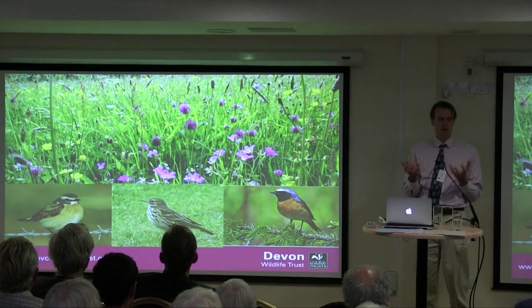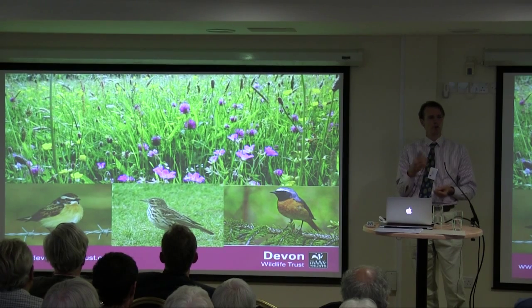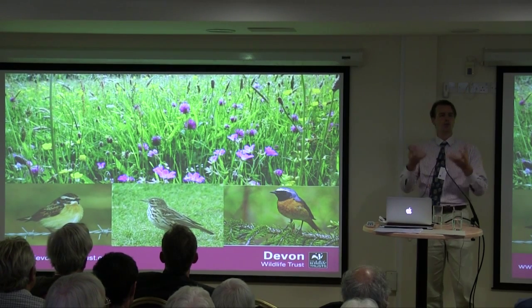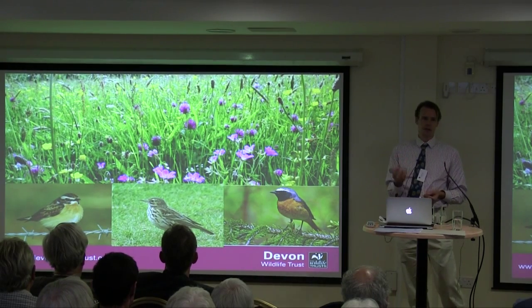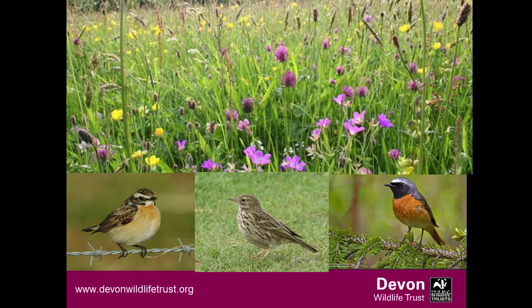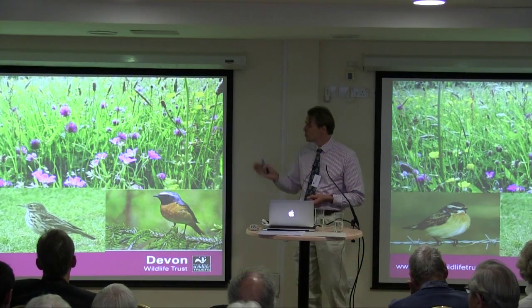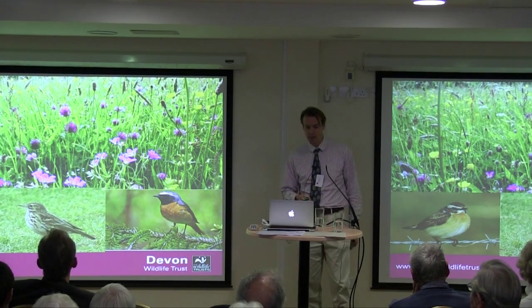Most of the hay meadow on Dartmoor has disappeared some time ago, but there's a lovely hotspot around this area, and if we can restore all this to high quality hay meadow, we will double the area of hay meadow on this part of Dartmoor. And what birds could we expect to see? Well, you can imagine anything you like, but there's the whinchat, the meadow pipit, the redstart, any number of birds might come, but at the moment we can't tell because we're very early in the process.